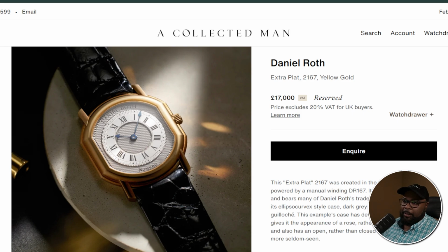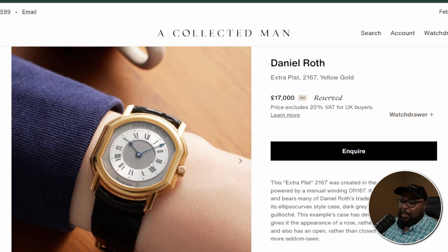They call it the double ellipse case, and it's very unique. And this is just an iconic case. There's nowhere else to put it. It's something so pleasing, and just everything from early Daniel Roth is going to be these beautiful engraved engine turn dials, and just the depth, just beautiful classic watchmaking with a little modern neo vintage touch there. So 21.5, I think this is a great price to pick these up at.